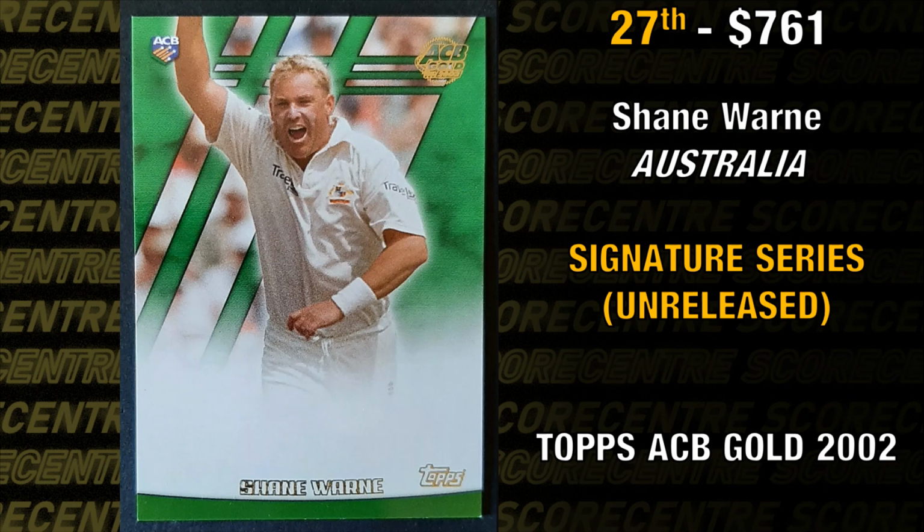In 27th spot for $761, we have the Shane Warne Signature Series unsigned, because this signature card was never actually released in the finished product. But here we go from 2002. It was the Topps ACB Gold product. But yeah, the Shane Warne autograph not signed. There was one of 3 autographs that were never signed. So yeah, really interesting cards there where you have a signature card that was never signed.